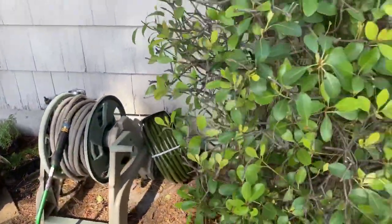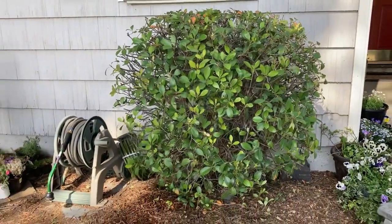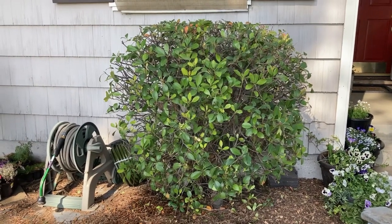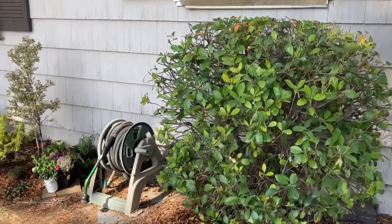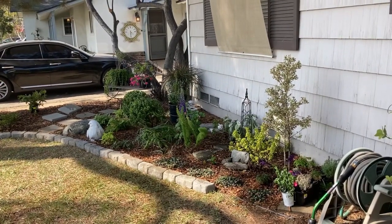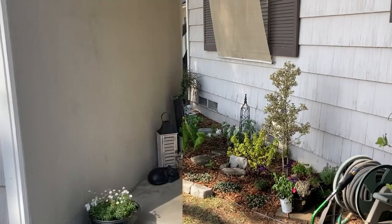Anyway, I did trim this shrub as well. It doesn't look quite as open. It's been filling out, so I shaped it more this time. It's still pretty open, but it needed a 2-step approach, and you know, it'll grow in a little bit more. We're just at the beginning of spring. So that is the office bed, and I like the way it's looking. Spring does wonders.